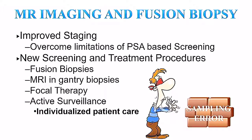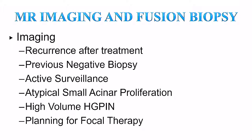So what can the imaging add? Again, it's overcoming these limitations of PSA-based screening and improving our sampling. And then we use the information from imaging for fusion biopsies. Your urologist or radiologist can do the biopsy in an MRI magnet. But what's exciting is using this for possible focal therapy or active surveillance, like the tip of the iceberg. Imagine we could see the whole iceberg. It's a lot easier to hit that instead of a little piece. So that's what imaging adds for us.